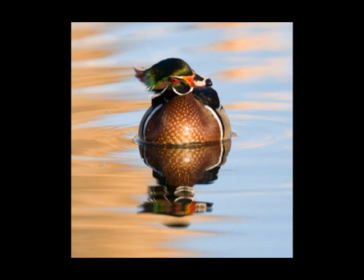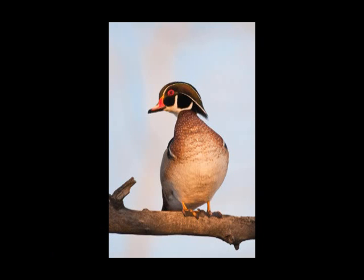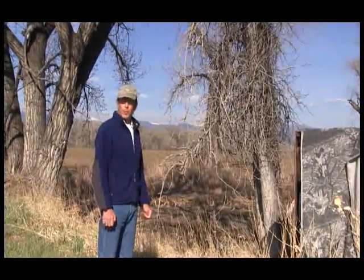And the next day, you better believe I was back out here first thing in the morning, and a pair of mature wood ducks came in, and the male just blew me away. They are gorgeous. They've got blues and greens and tans and reds, and just a showy bird. And the female's quite beautiful too.